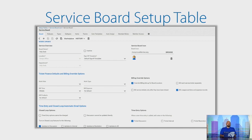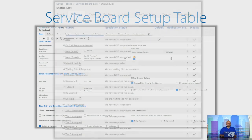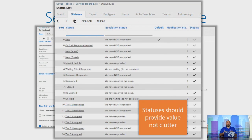So anytime we're updating the statuses on a service ticket, it's going to actually be from the service board setup table. This is going to be where we create all of our statuses per service board. We would recommend, of course, having different service boards for different teams, depending on what their processes are, because when we build out these statuses, we want to make sure that they are process based. We don't really want a lot of clutter on our service board statuses, because it's going to really make the difference between our teams being able to identify the right status versus the wrong status.